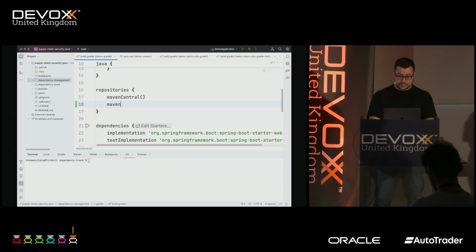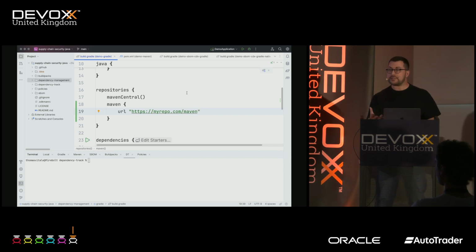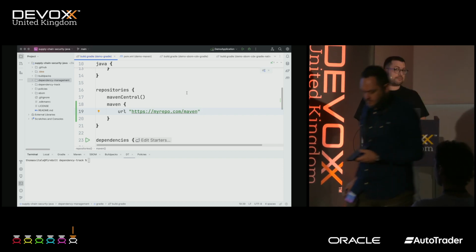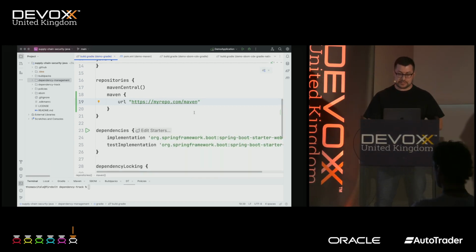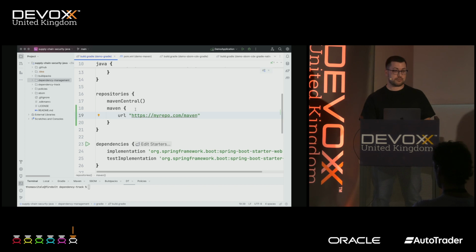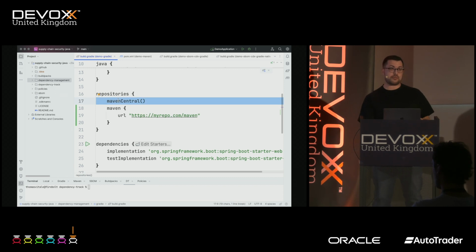So what I do is define a new Maven repository. I'll pass the URL. My repo something. That's great. So now I can access my organization's own packages. But what happens if I have the same dependencies in both repositories? Well, because my custom repository comes after Maven Central, then Maven Central will win.